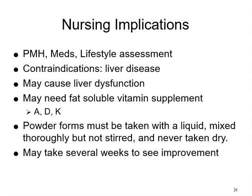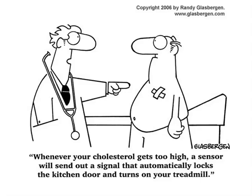All right, guys, thank you once again for sticking with me through another lecture on another group of meds, and I'll leave you today with my cartoon, which says: whenever your cholesterol gets too high, a sensor will send out a signal that automatically locks the kitchen door and turns on your treadmill.